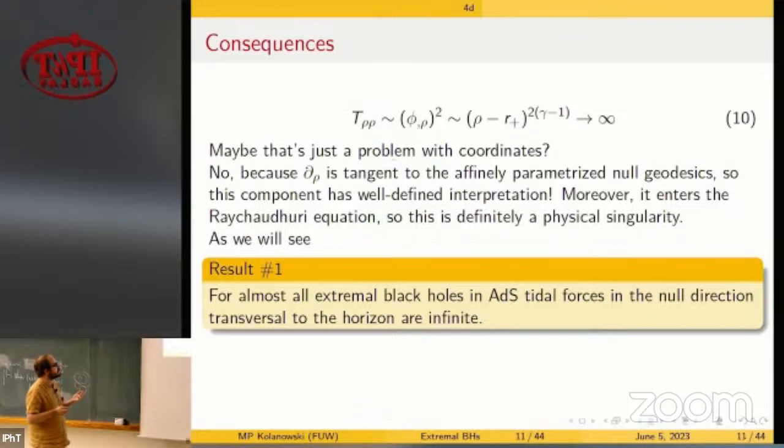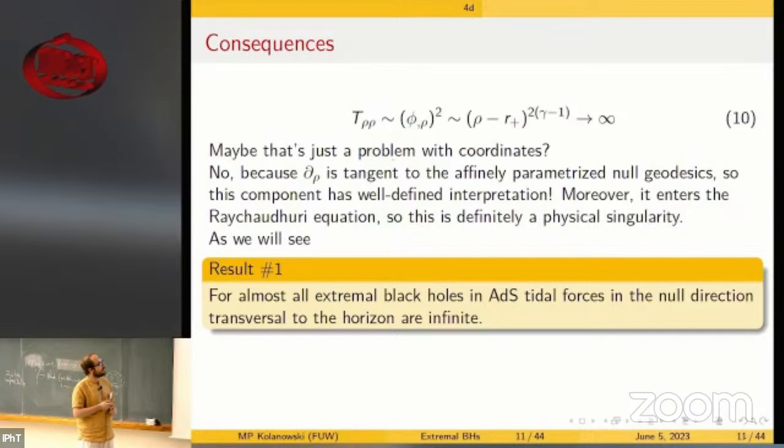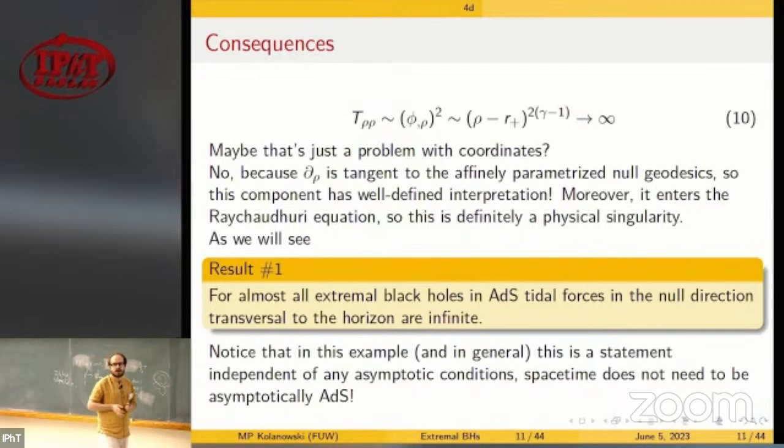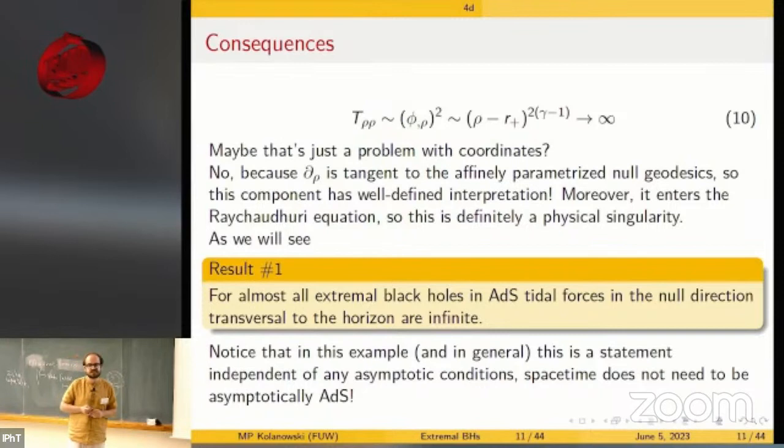And in general, we will see that for almost all extremal black holes in AdS, tidal forces in the null direction that is transversal to the horizon, so exactly this d upon d rho direction, are infinite. And notice that in this simple example, we didn't really use the boundary conditions at any point. These were very local considerations. The only role for the boundary conditions at infinity is to provide sources for the modes that diverge at the horizon.